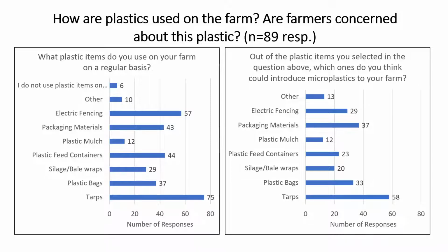Blue fibers are what we notice the most in the fecal samples and in the gastropods, which can probably be pointed to tarps. Everyone uses them, not just farmers, and you can see the strips of plastic that fall off as they degrade over time. Farmers also thought that packaging, plastic bags, and electric fencing could be shedding microplastics.